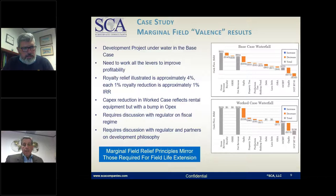So these principles involve, I think, very much the same sort of discussions, both in the beginning on a marginal field, and at the end of field life on virtually all fields. Tom, if you could go to the final slide.